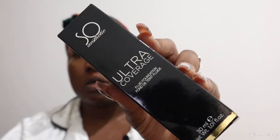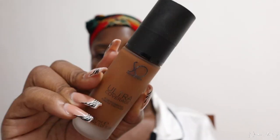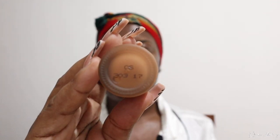So the main reason why I went there was to get foundation for myself and then one for my friend as well. So this is what I got. That's the foundation. It's called the So Aesthetic Ultra Coverage Foundation. So this is mine. Mine is in the shade Asantua. I use Asantua, which is 06, and that's it.